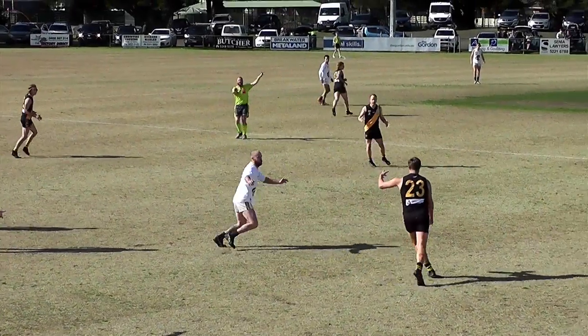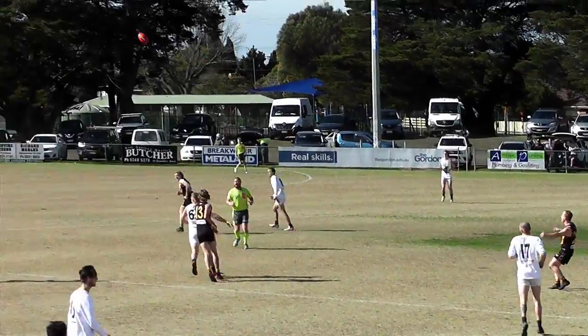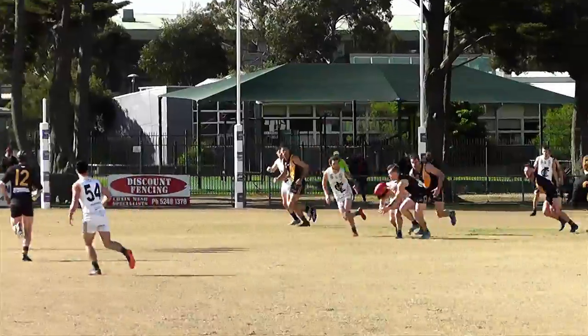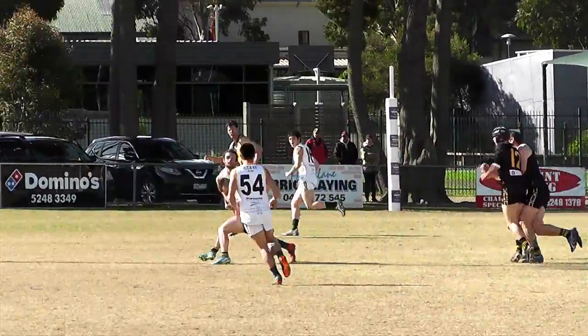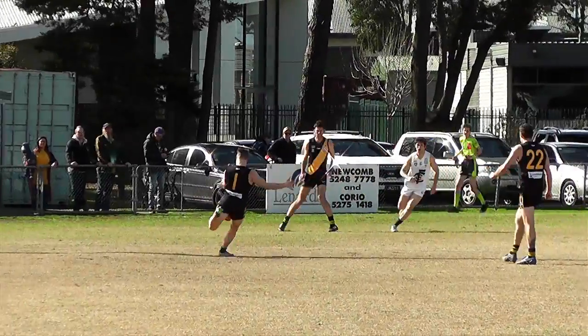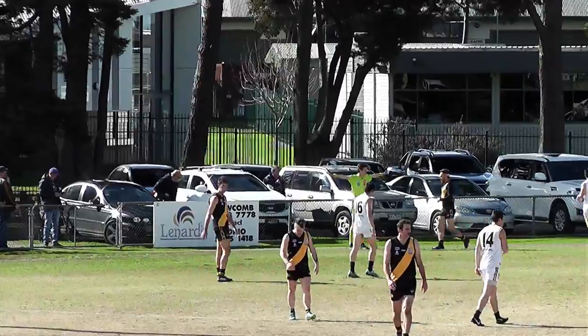So Fulton with an opportunity goes short. It'll have Peters, and he can go. Turns and does quickly. Goes into the forward line. Hits the target. Mark not taken again. At ground level. Wasn't picked up by Brown. Picked up though by Robinson. Was taken high, but he had his head down, so I don't know whether it's a free kick. Advantage. He plays on. He goes long. He goes wide, and it goes out of bounds on the full.